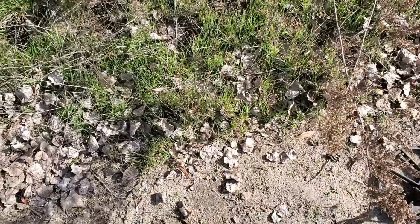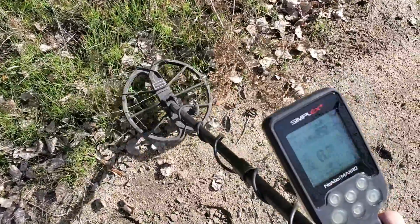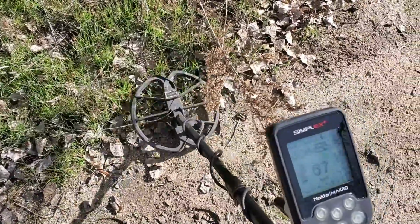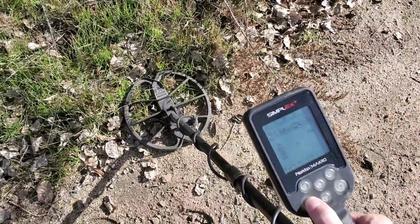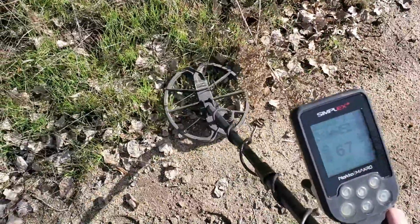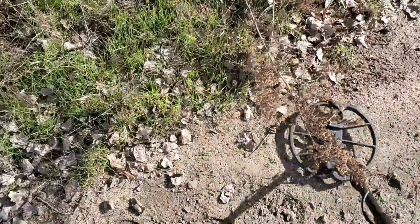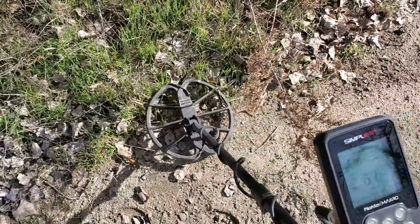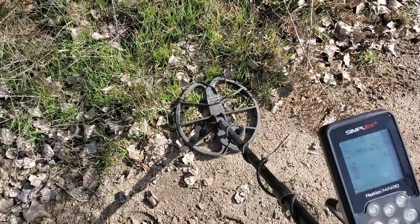A little scratchy, but we'll see. It's a little high. 68, 67. Strong tone, though. It's something. Real shallow. One dot down. Yeah, I think it's big, though. Getting double hits and I don't know. We'll see. I'm skeptical.